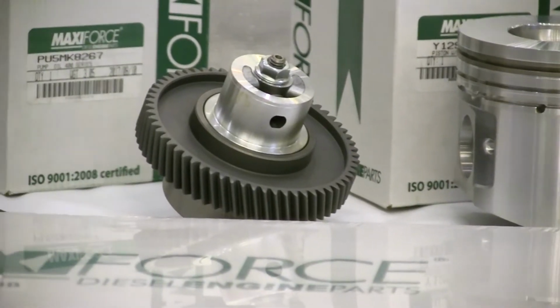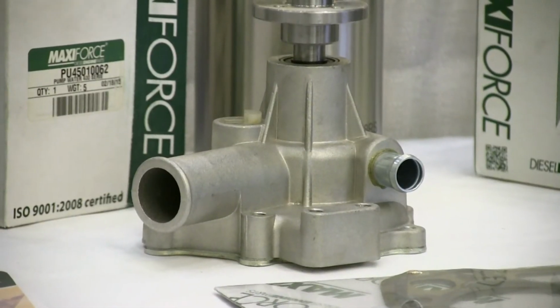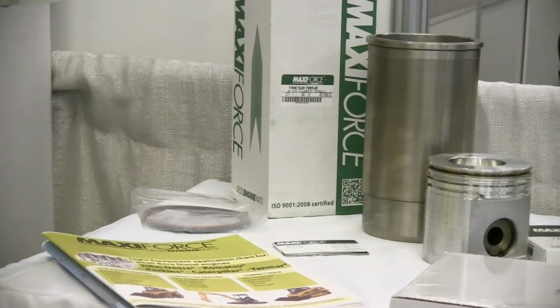We are internal diesel engine specialists specializing in overhaul kits along with spare parts such as oil pumps, water pumps, crankshafts, camshafts, connecting rods, injectors, and glow plugs.